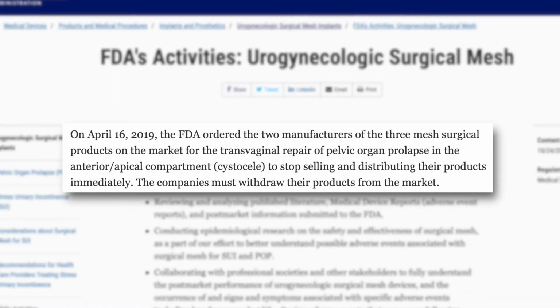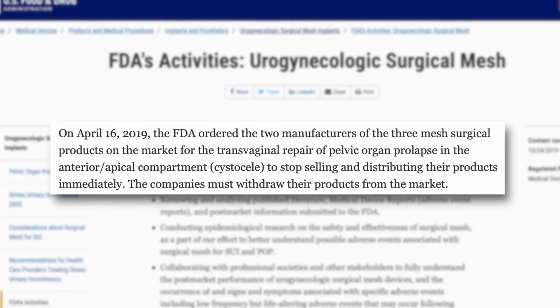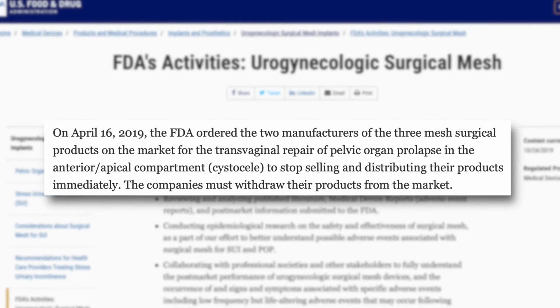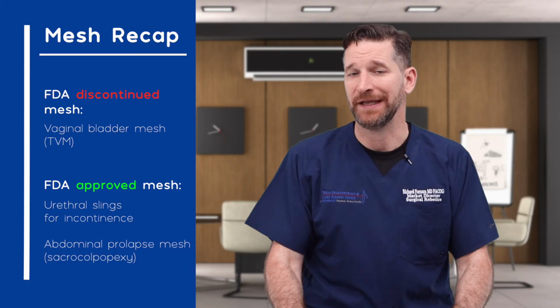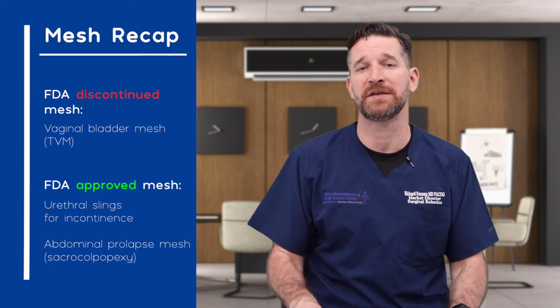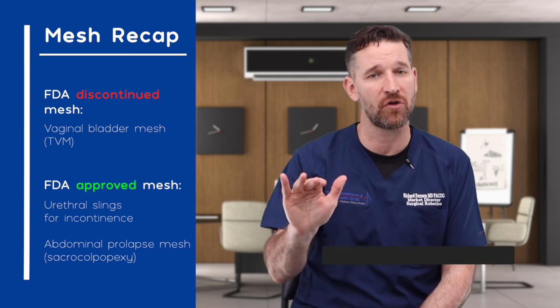And as promised, how do you avoid the bad mesh? Well, truth be told, in 2019, the FDA issued a stop sale and manufacture order for vaginal prolapse mesh or bladder lifting mesh. It is not available and cannot be done, so you don't have to worry about it. At least in the United States, it is no longer available.